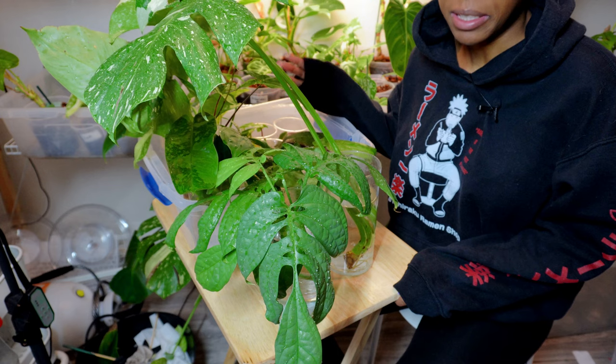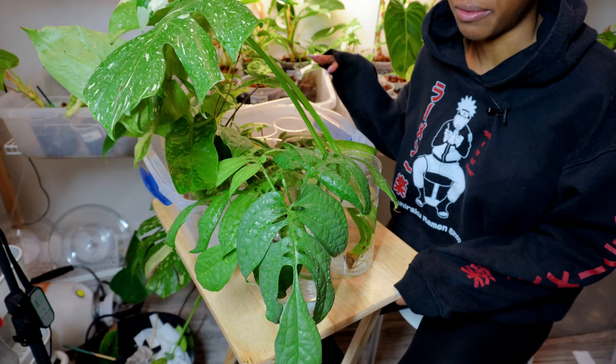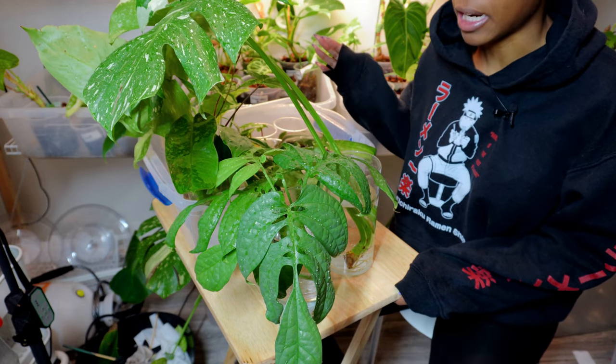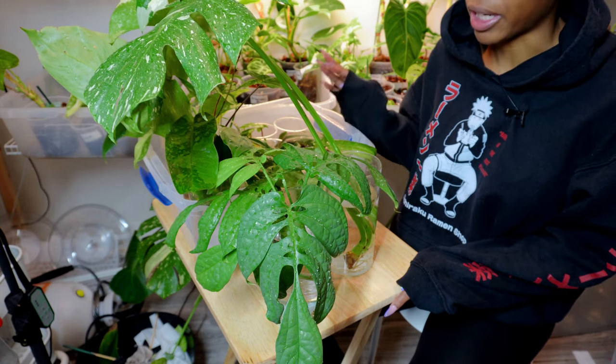I just take all the plants to my kitchen sink and rinse the plants down under the faucet and then give them fresh water. I just use plain tap water. I don't add anything in there. I don't add any fertilizer. I don't use distilled water. I just use regular tap water.